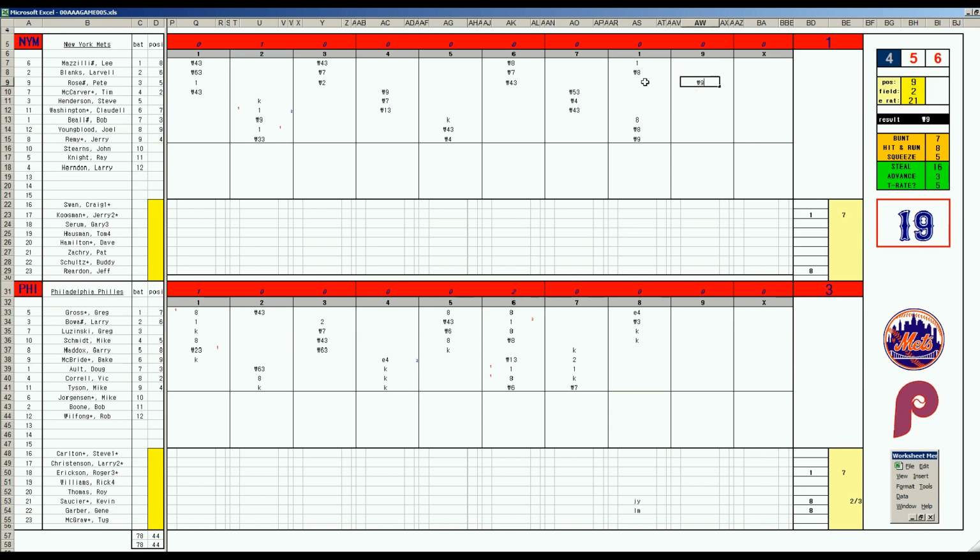Now, had you hit all those balls to left field, you had either a bad range of Luzinski or today's left fielder, Greg Gross, out there. But all those fly balls were hit to right field, where you have a vacuum cleaner named Babe McBride.